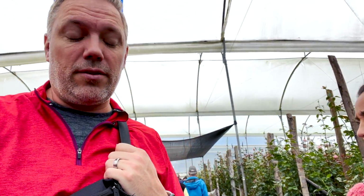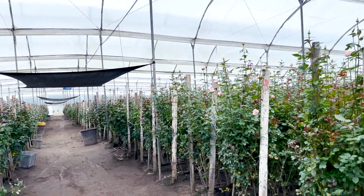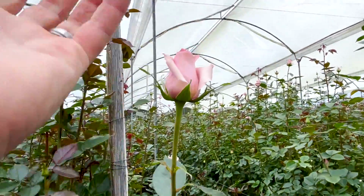So this morning we're visiting a rose farm. How many acres did you say it was? A lot of acres. They grow up to 60,000 harvested roses per day. And there are just multiple tents like these on this property. This is 1 acre's worth. They're all long stem and they grow up and are straight.